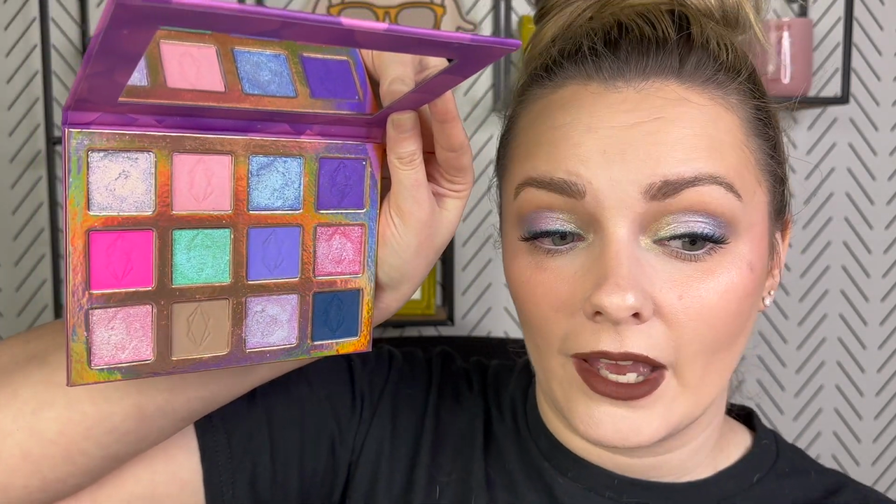I will say on swatching, the neon shades were very difficult to build up in swatches. But as we all know, swatches don't necessarily mean anything on the eye. And I had the same issue swatching the 1UP palette, and I felt like the neon mattes in that palette worked okay. They're slightly different shades, but they are pretty similar to the neon mattes from the 1UP palette, so just something to note if you have those.